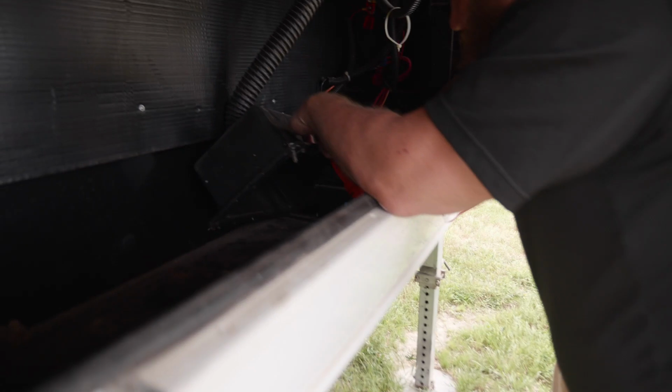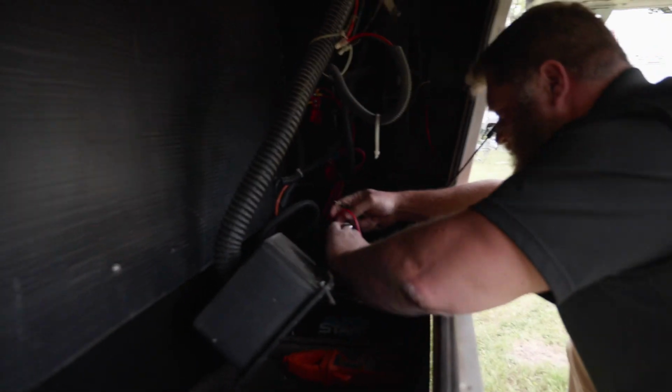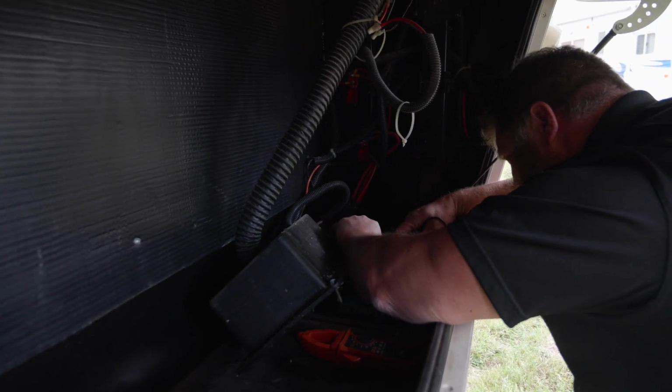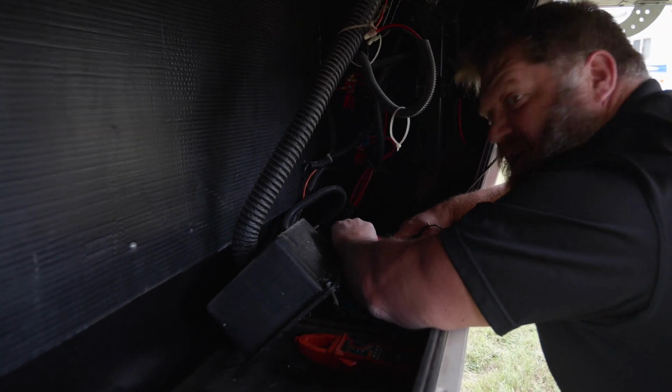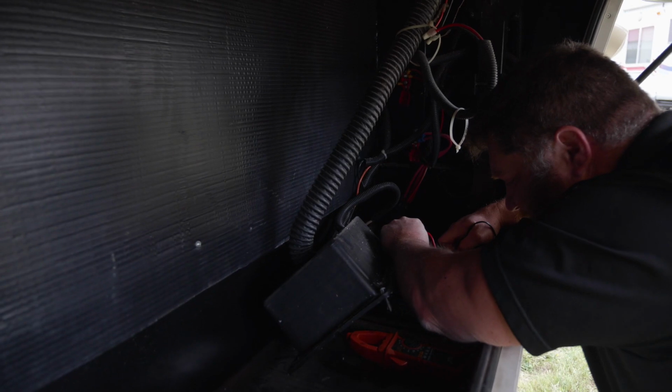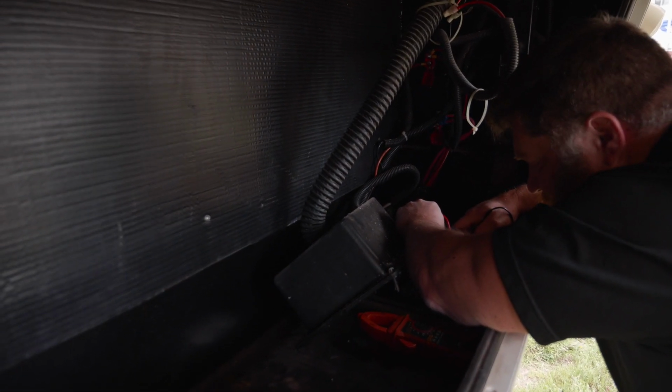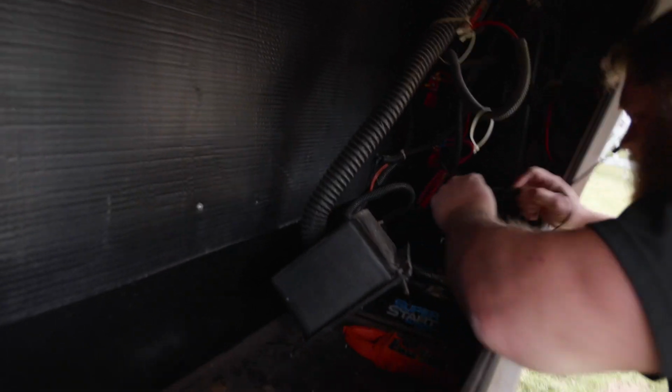We're not getting the slides to move out or anything, so I'm going to check the electrical, see what we got. The battery looks new and no corrosion, but the problem is it's been sitting out here, so we're at 6 volts. So not doing too well there.